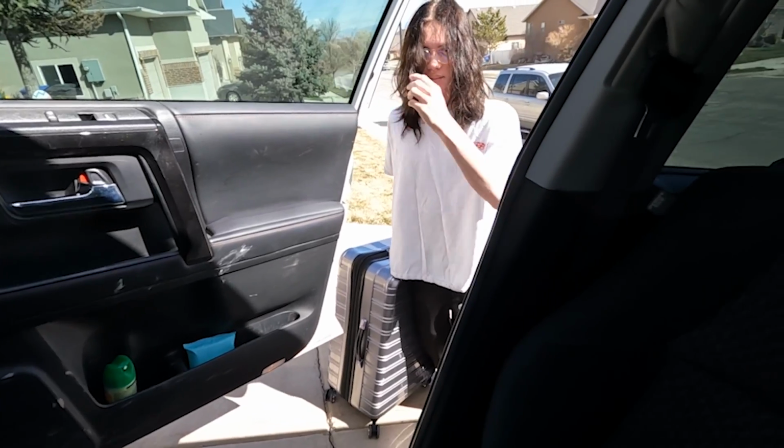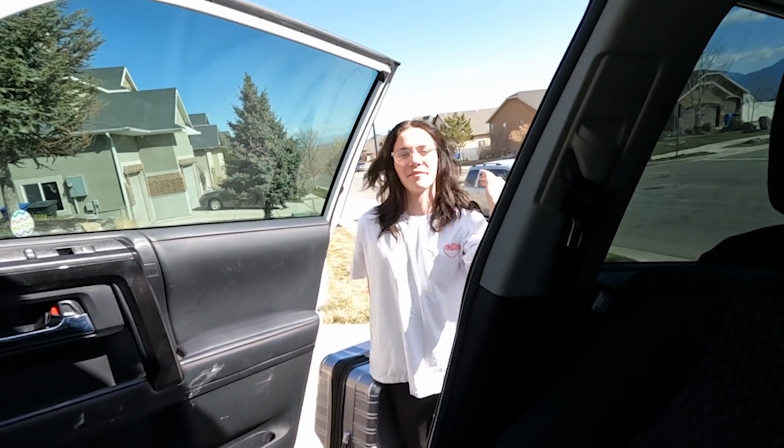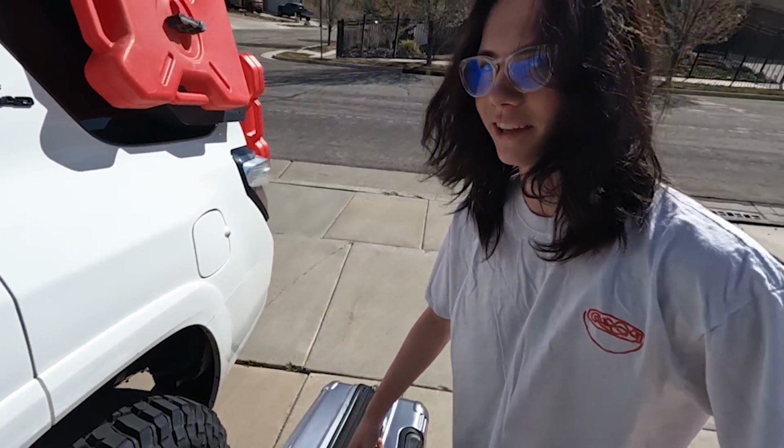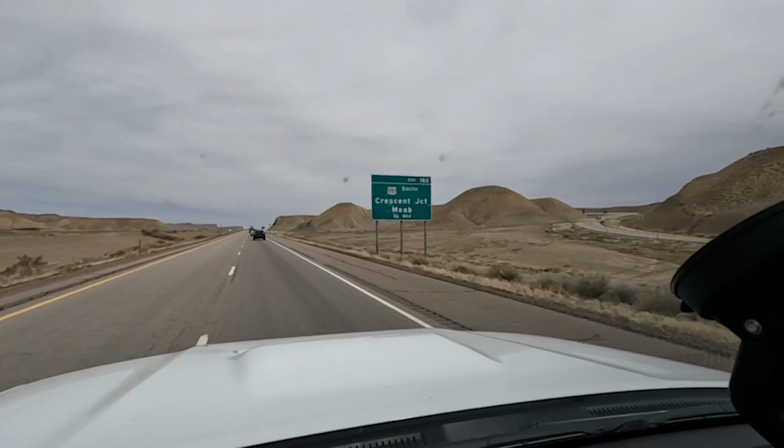Wow, is that your bag? Yeah, I'm stacked. I got everything I could ever need on a camping trip. That's enormous. It's because there's a blanket and a pillow in here, so we'll make it work.